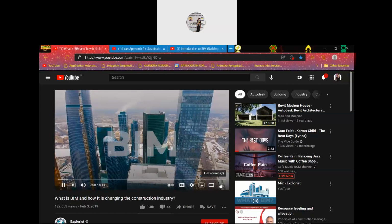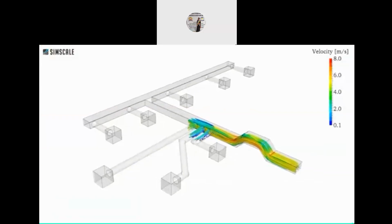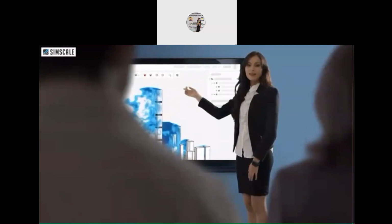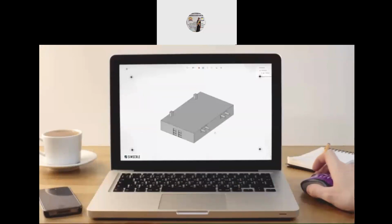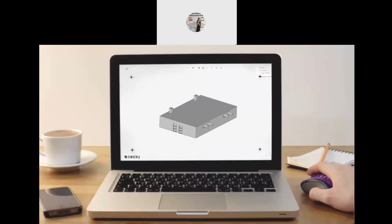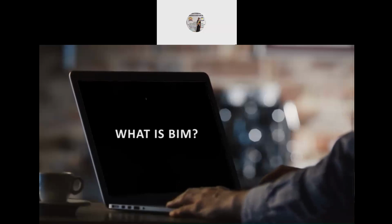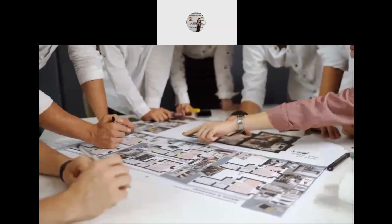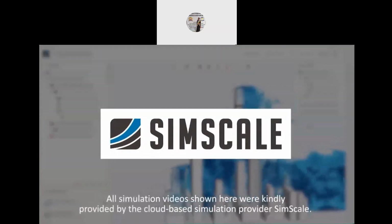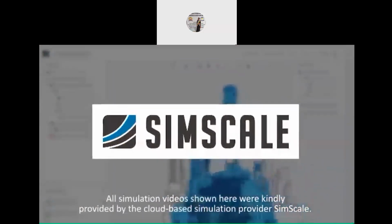BIM, or Building Information Modeling, has been making headlines across the construction industry for some time now. You might have read about it in construction magazines or heard about it during engineering or architecture conferences. Some of you might already be using BIM for your projects. We thought it would be a good idea to make a short video about what exactly building information modeling is and how it is useful for engineers, architects, and construction professionals. To explain the video, we have used simulations that were kindly provided by the cloud-based simulation provider SimScale.